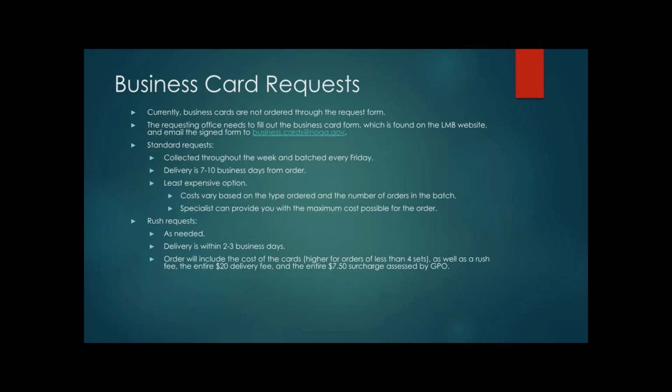It's 7 to 10 days from the order date to receive them. And then surcharges and shipping is dispersed across the batch. So the pricing is somewhat variable, but your specialist who collects your order can absolutely give you what your max cost is going to be. We do rush requests. We don't recommend them because they can get very expensive very quickly because we lose that volume discount in addition to you having to carry the entire shipping and surcharge burden for that set of cards. So we can absolutely do it and we'll fulfill that need. 2 to 3 business days is the turnaround on rush requests, but you will pay for that convenience for sure.